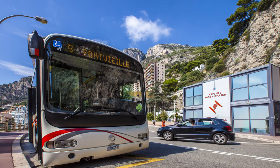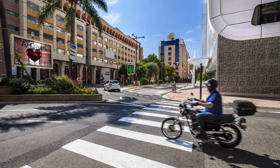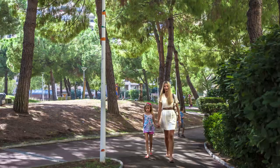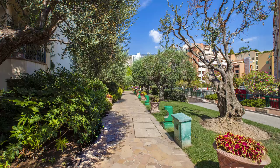As you descend into the city, you can enjoy the beautiful flowers, elegant parks, and charming streets. You'll find a heliport once you've reached the coast. Several helicopter tours are offered here, but you need to book them in advance.